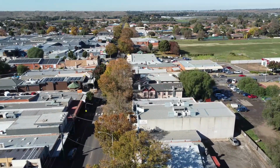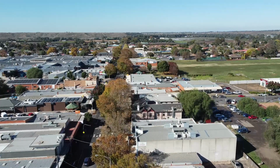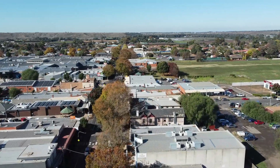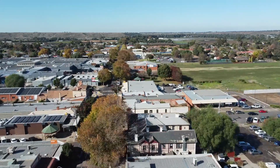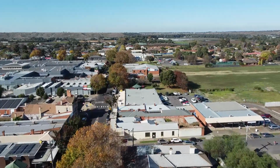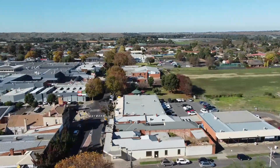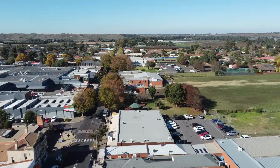Now the main road leads directly into the commercial centre of town, which offers a mix of retail outlets in both historic and modern buildings. The attractions within town include the historic courthouse, the Tudor-style Border Inn, a blacksmith's cottage and a number of churches dating back to the 1800s.